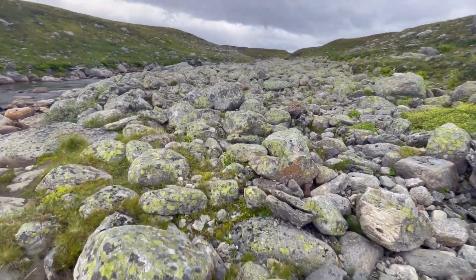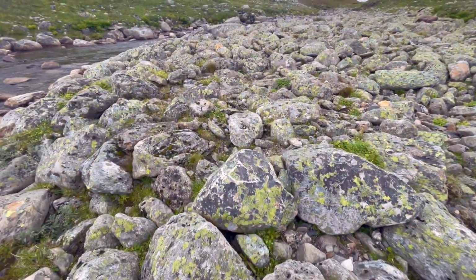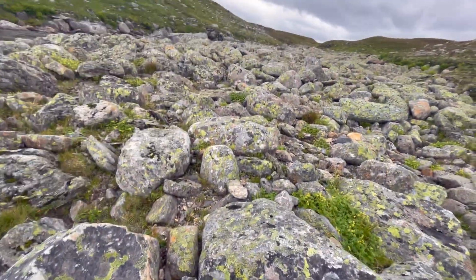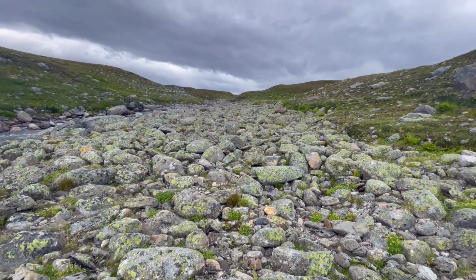I mean, to be fair, I'm walking up the riverbed, but how cool is all this? Let me just zoom in a bit for you.